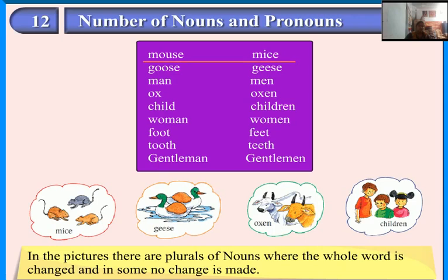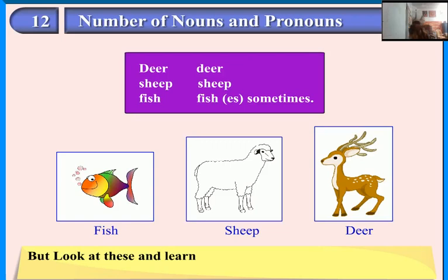Mouse, mice, goose, geese, man, men, ox, oxen, child, children, woman, women, foot, feet, tooth, teeth, gentleman, gentlemen. But look at these and learn. Deer, deer, sheep, sheep, fish, fish, fishes sometimes.